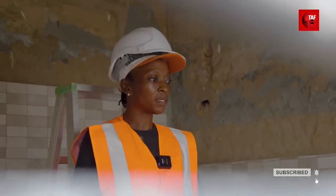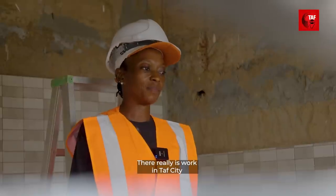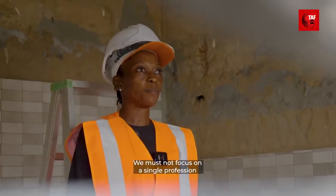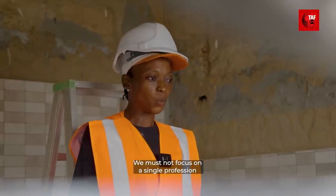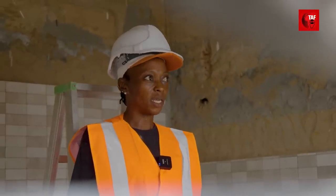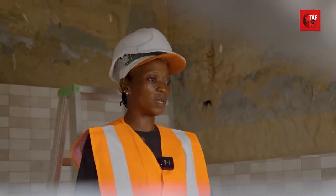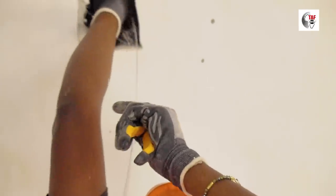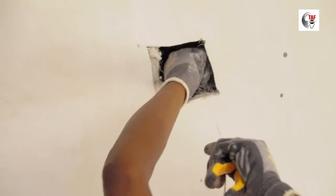It's all about development and we need to grow. There are so many works here, the technical jobs are plenty. One can be a plumber, another one can be an electrician, you can be a mason. All those things are here in TAF City. Any kind of work you want, you can do it at TAF City.